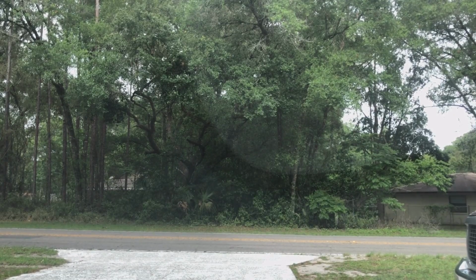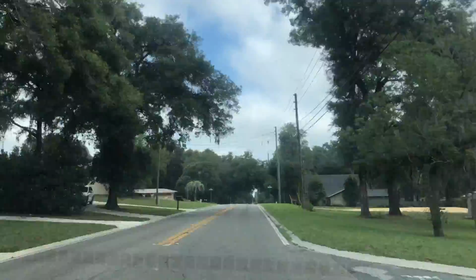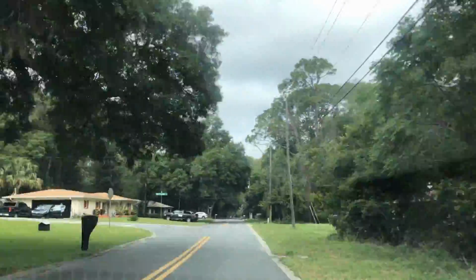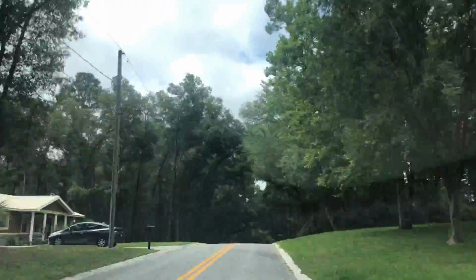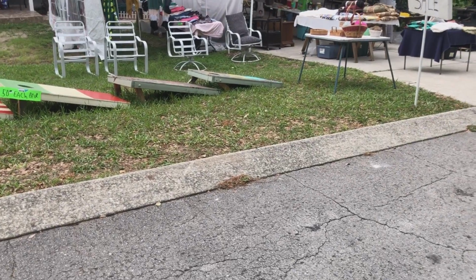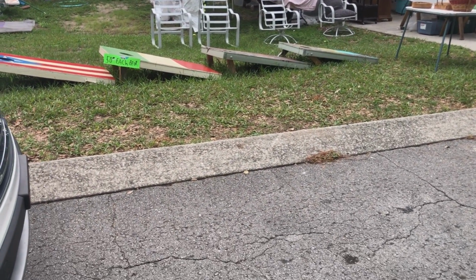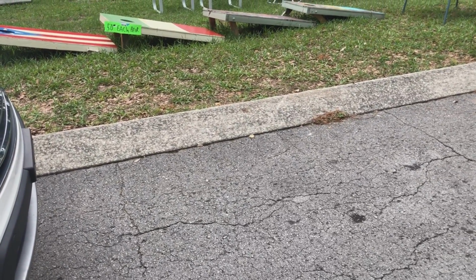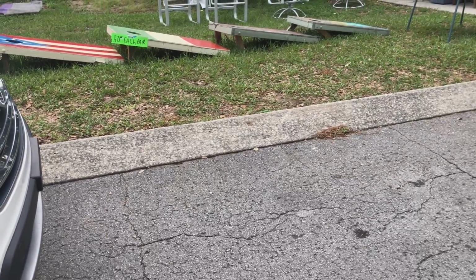So, we're going to start with a time lapse of going to the first garage sale. Alright, we've made it to the first garage sale. I'm not going to really record in any of these because I don't want to show anybody's house or anything really up close, but we're going to go ahead and go in here and shop and see what we can find.